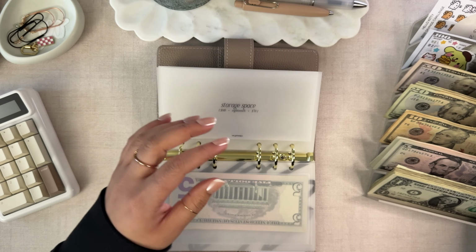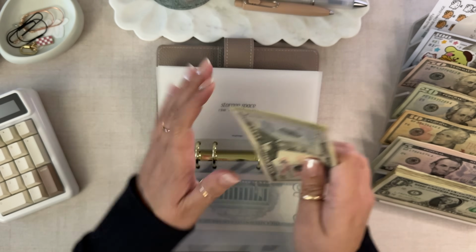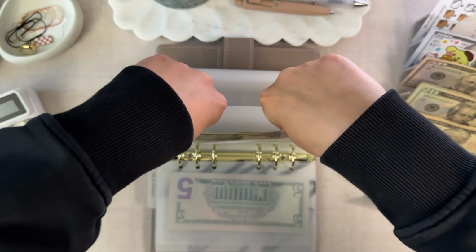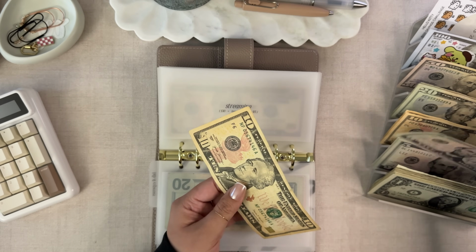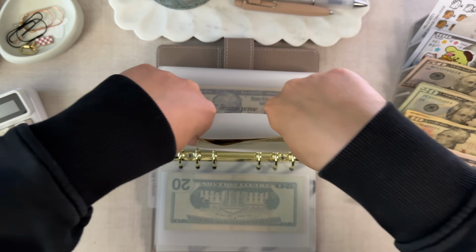Storage space is getting $70, so 50 and 20. And this is going to be for my April payments for all of these. Streaming is getting 15. And that's all it has.